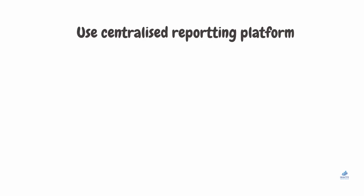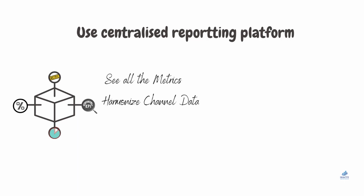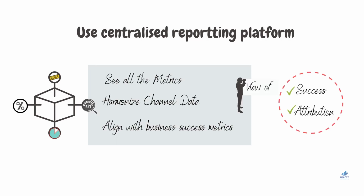Fifth, use a centralized third-party reporting platform. Get your metrics out of the specific advertisement platform, analytics platform and other sources and pull them together into an integrated reporting system. By seeing all the metrics, harmonizing the channel data and aligning with business success metrics, you can build the real funnel and view of success and get attributions right.